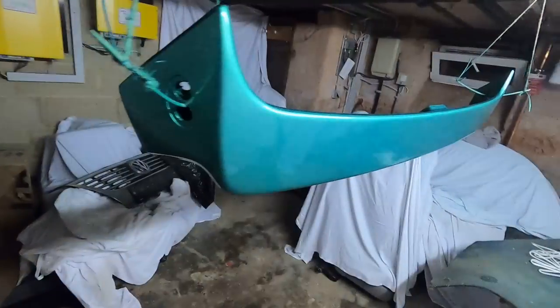So the spoiler is officially done. This thing came out so, so good. So I'm going to let it dry overnight. Tomorrow we'll come back and see how it looks.